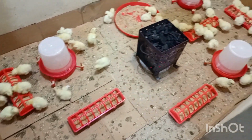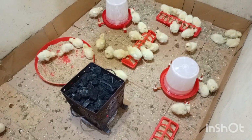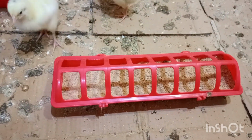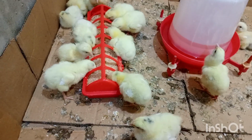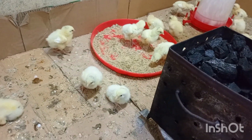So, still back on that training, as you can see, I have introduced to them these other smaller feeders because using the right equipment will help you in solving your problems and ensuring that your birds reach the target weight. Take, for instance, you can see how they are eating from it. It's different from the tray, which they can scatter the food on the ground.